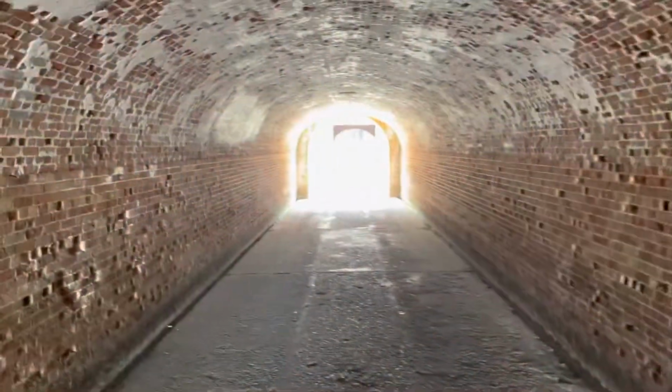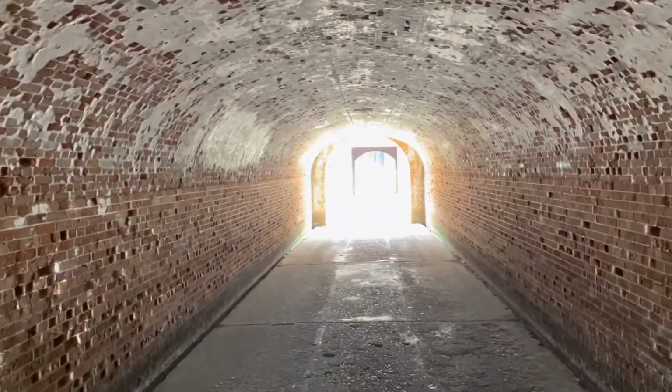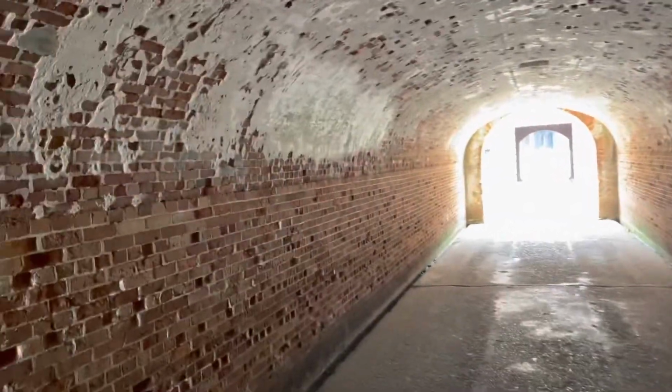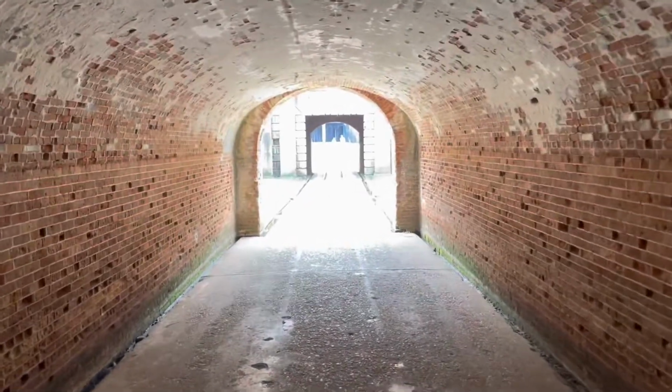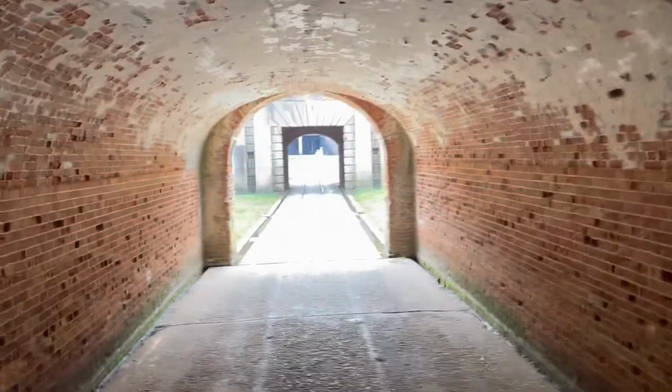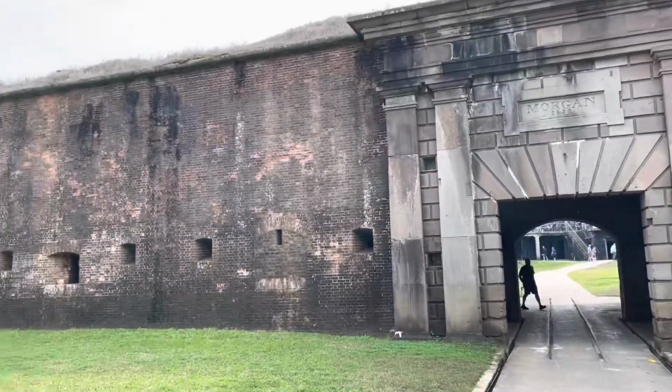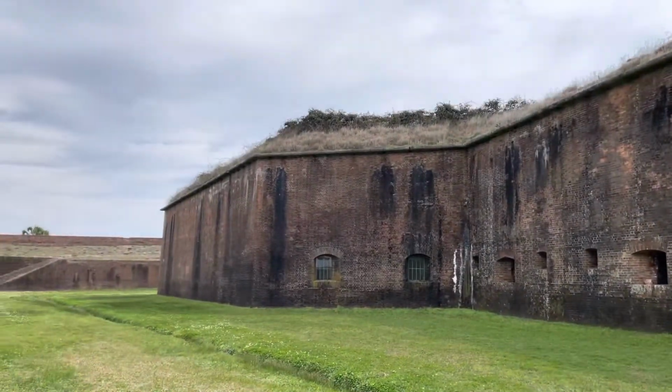As we enter the fort, we're going underneath the earthworks in this brick-lined tunnel. It's pretty cool. Sorry about the bright light there. That's called the sun. It's nice to see it, actually. There you go. There's the actual fort itself. Look at that.